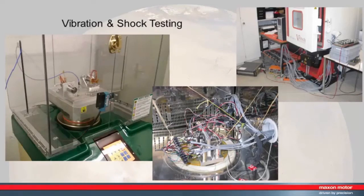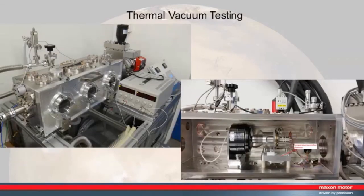So we test these things. That's the way to be sure that what you're going to fly is going to work. So we have facilities. On the left here, there's a shock table. So that sort of platform that has the motors mounted on it rises up, and then it bangs down with a controlled force. The chamber on the top right contains a shaker inside it and can combine that with temperature cycling. So the picture in the middle is a view inside of that chamber, and that's the shaker plates that the motor is mounted to. We have to be able to perform thermal vacuum testing.